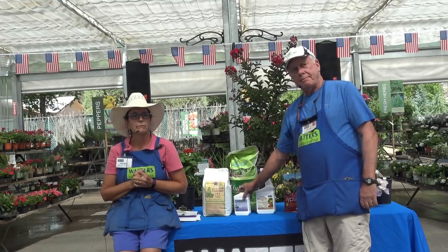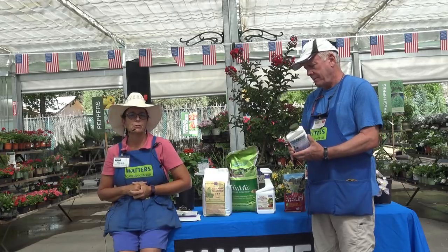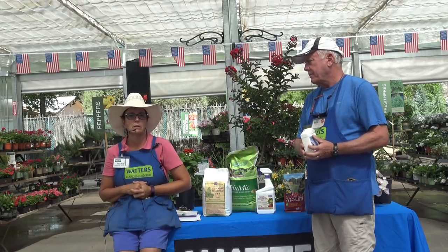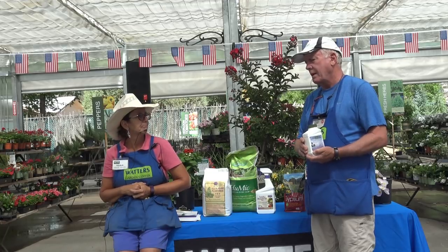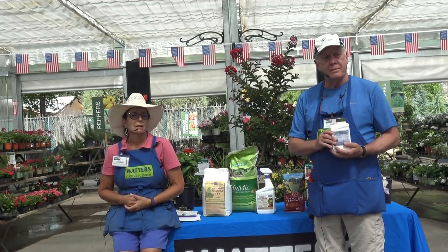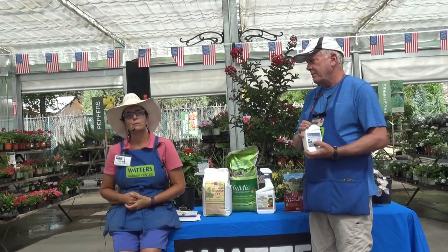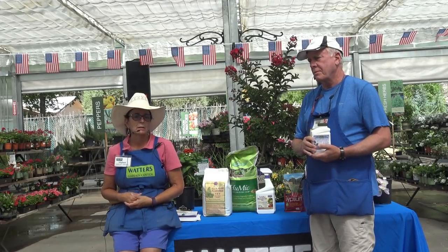Can you use it on apple trees? His question was if you could use it on apple trees. Yeah, you can use it on any plant, shrub, tree, yeah. Does it only work for insects, or will it make stuff taste bad for squirrels and chipmunks? I don't know that it will work on animals. It is an insect spray.